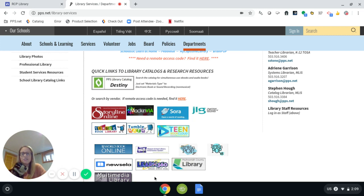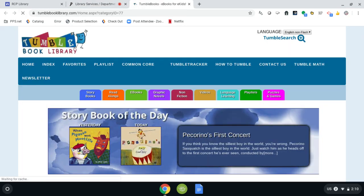If you look at the screen, you can see that we are at the PPS school library page, and I am going to click right here in the middle on Tumblebook library. Some devices, depending on what you're reading on, need to have an access code to be able to get into Tumblebooks. So if you need that access code, the username is PPS and the password is books. I'm not going to need that today. I'm going to click right here on the Tumblebook library icon, and it's going to take us to the main screen.